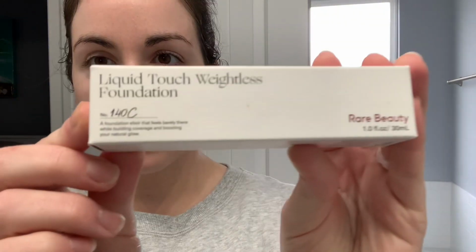I have swatched these to kind of check color, and I did have to exchange, so yeah, let's see what we got going on. We're gonna start out with the Liquid Touch Weightless Foundation, and this is like a serum. I think they call it an elixir. Yeah, a foundation elixir that feels barely there while building coverage and boosting your natural glow.